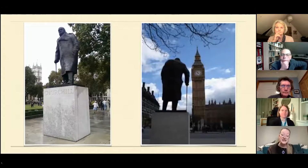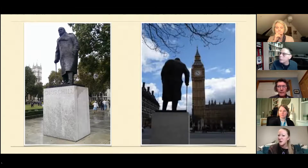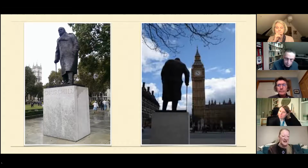The statue is a bronze sculpture. It's created by a gentleman called Ivor Roberts-Jones, and it was unveiled in 1973. Churchill died in 1965, so it took them a little while to get the statue in place, but it was unveiled by his widow, Clementine, Baroness Spencer Churchill. The ceremony was attended by the then serving Prime Minister, 4 former Prime Ministers, and Queen Elizabeth II herself.